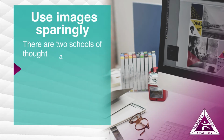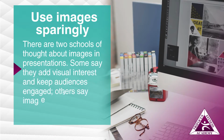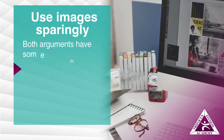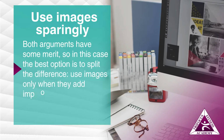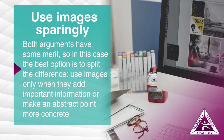Use images sparingly. There are 2 schools of thought about images in presentations. Some say they add visual interest and keep audiences engaged. Others say it's an unnecessary distraction. Both arguments have some merit, so in this case, the best option is to split the difference. Use images only when they add important information or make an abstract point more concrete.